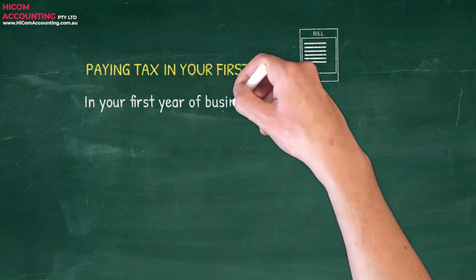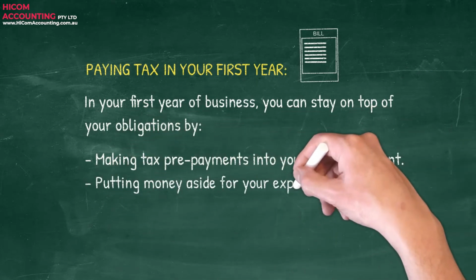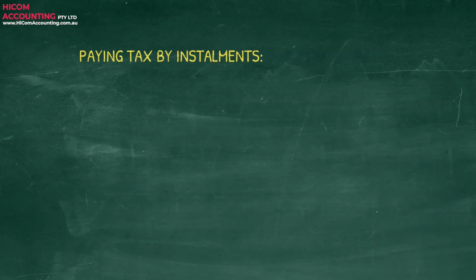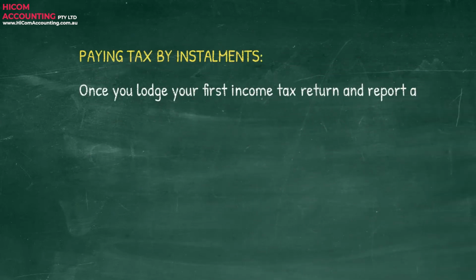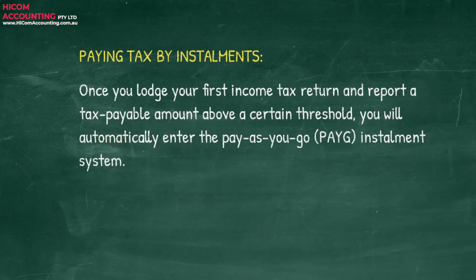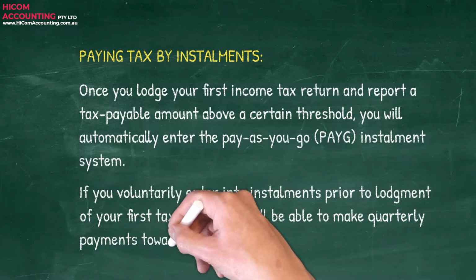In your first year of business, you can stay on top of your obligations by making tax prepayments into your tax bill account, putting money aside for your expected tax bill, or voluntarily entering into installments, paying tax by installments. Once you lodge your first income tax return, and report a tax payable amount above a certain threshold, you will automatically enter the pay-as-you-go (PAYG) installment system. If you voluntarily enter into installments prior to lodgement of your first tax return, you will be able to make quarterly payments towards your tax bill.